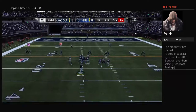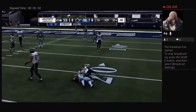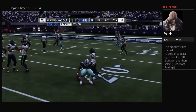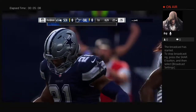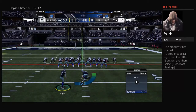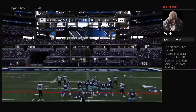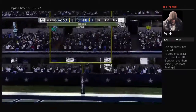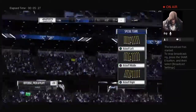From the shotgun, it's Prescott. Drops it underneath to Elliott. And he'll be a couple yards shy of the red zone here at the 22-yard line. A gain of 4 on the play, and that'll bring up 4th down. And forthcoming, a field goal try for the Cowboys. It's a 39-yard attempt, right hash. And his kick is good. And the Cowboys are going to jump out to a 3-0 lead.